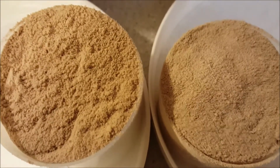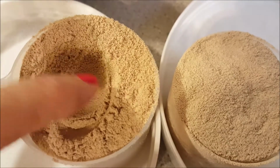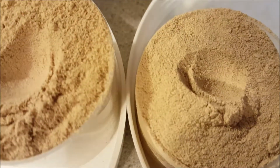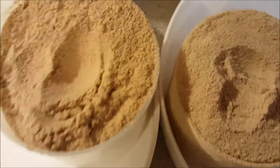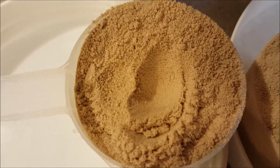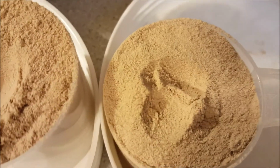Back to the comparison. This is what they look like side to side. The Premier looks like it may be a little coarser. The Quest is a little bit finer. But doing a finger taste test, not that much difference in the flavor. This one is a little more maybe candy flavored, where this one is a little bit milder.